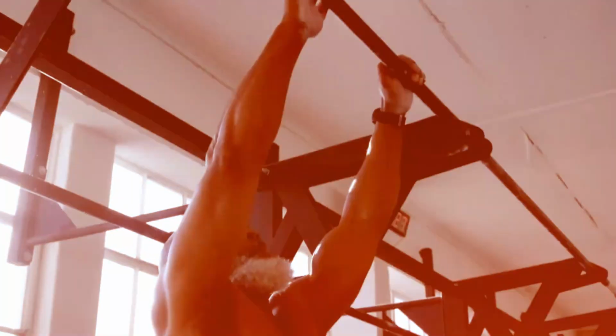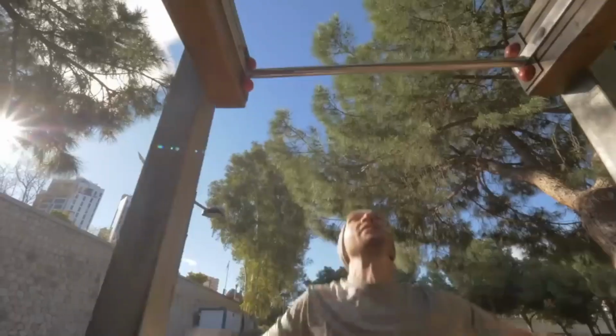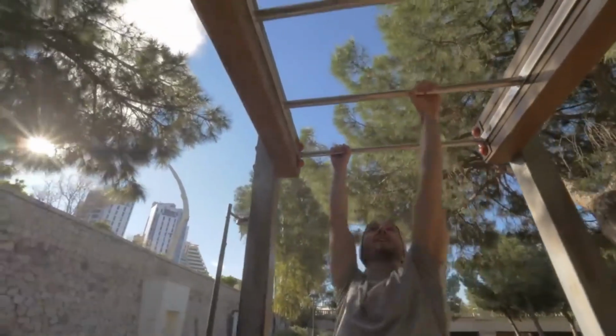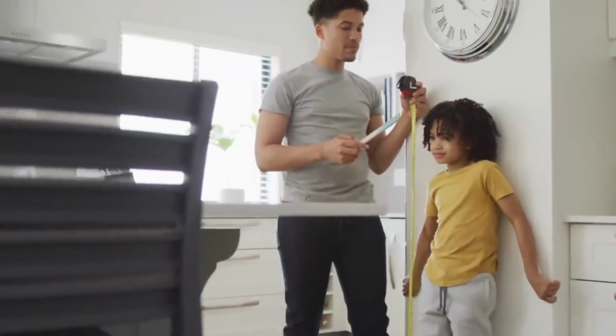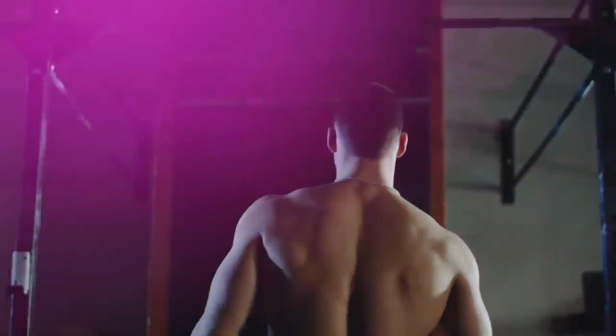Understand that these ranges will have some crossover, meaning that 3 repetition sets with the respective weight will cause some muscle growth, 8 repetition sets will build some strength, and 20 repetition sets will build muscle as well.